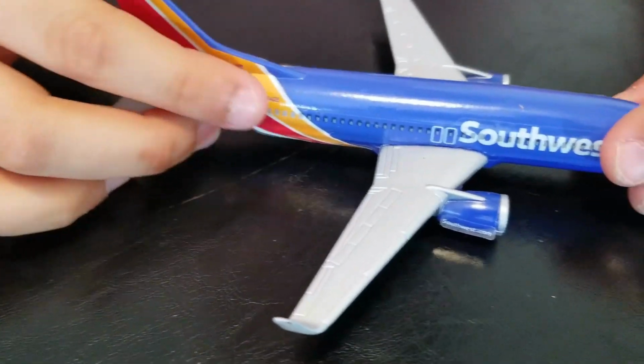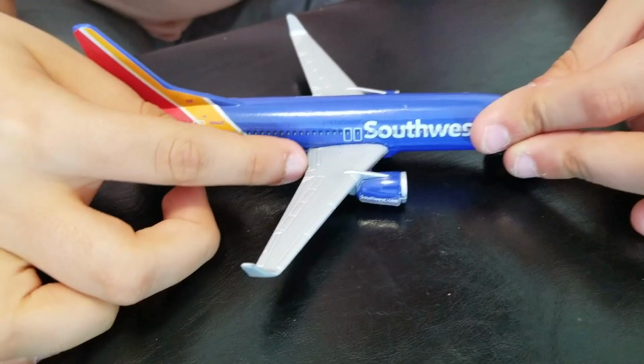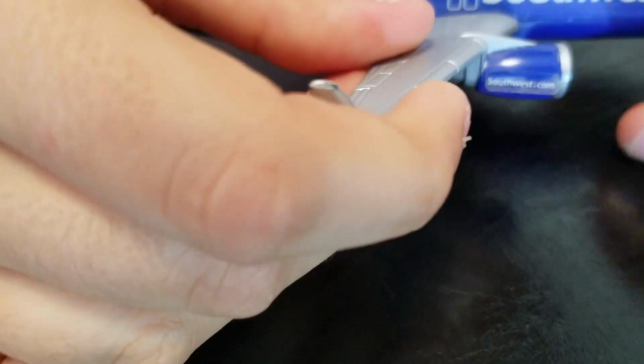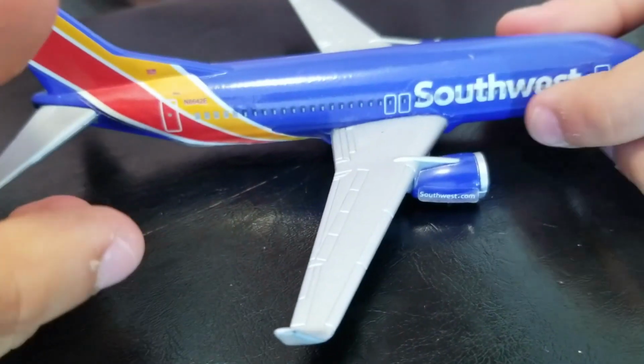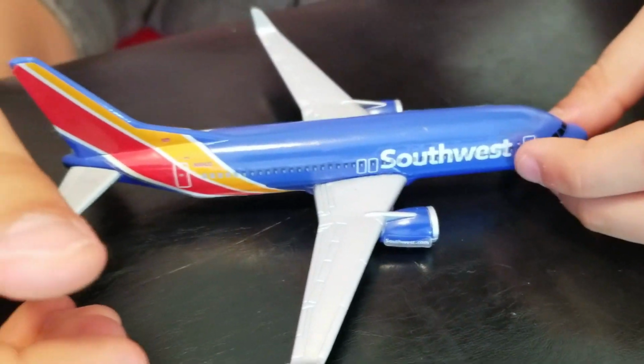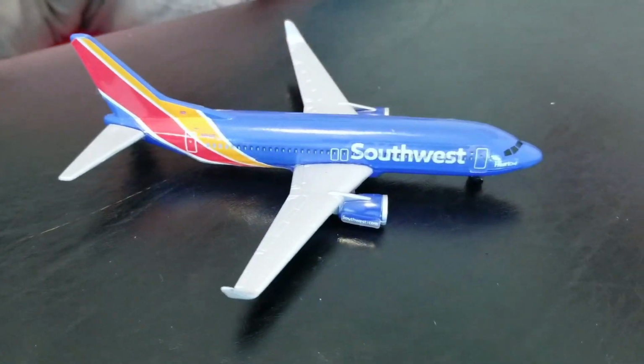Look, on the wing it shows details of flaps. Flaps are when you land or take off, they open up to take air. You can read southwest.com on the sticker. The colors of this airplane are cool and different.